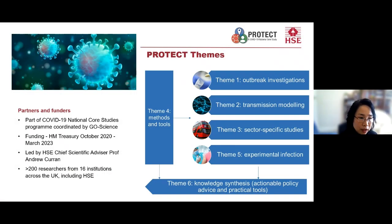PROTECT is a strategic national program of work that informs policy and operations to support immediate pandemic response, as well as for future preparedness. PROTECT has 6 themes led by HSC Chief Scientific Advisor, Professor Andrew Curran, and delivered by more than 200 researchers from 16 institutions across the UK, including HSC.